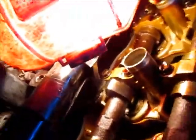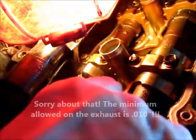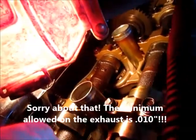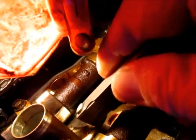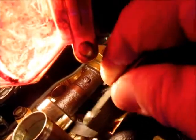Okay, let's check our adjustment here. We've got our 6 thousandths gap for our exhaust. This is the cam lobe, and the gauge needs to slide right between here when it's on a base circle. And you see it does. Okay, let's try the other side now. And this isn't fitting at all. That's not good. That's going to be our problem.